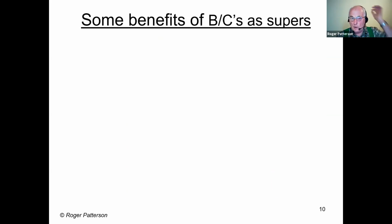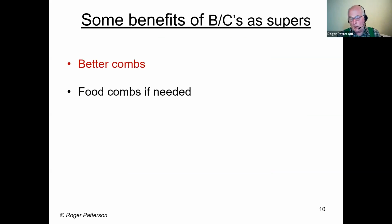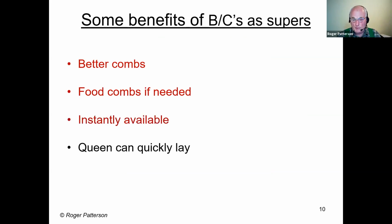And as I've mentioned before, there are benefits. You get much better combs. You've got food combs if needed. The good comb is instantly available to the queen, so she can lay it out quickly. Therefore, a much quicker build up in your increase, whatever that is, whether it's a full colony or a nuke. Also, if you put drawn comb into the colonies that you've taken the frames of brood or food out of, it helps them recover a lot quicker.